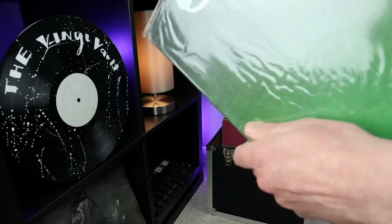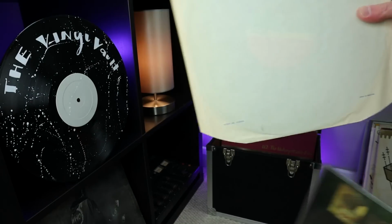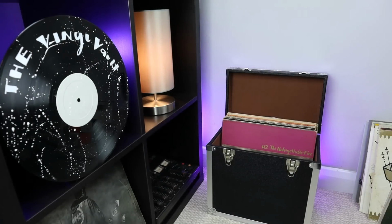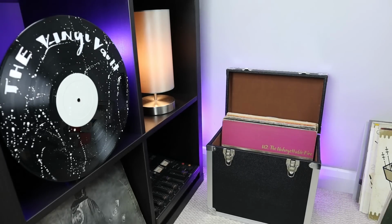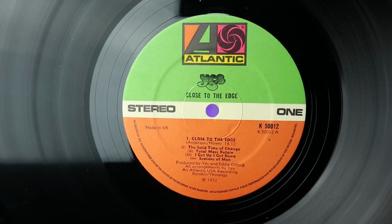1972. I think I got one of these last week. This must have sold well. Paper, white paper inner. Wow, that's near mint. That's incredible. Incredibly good condition.